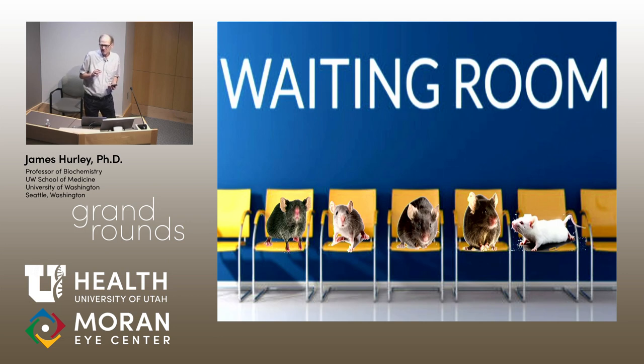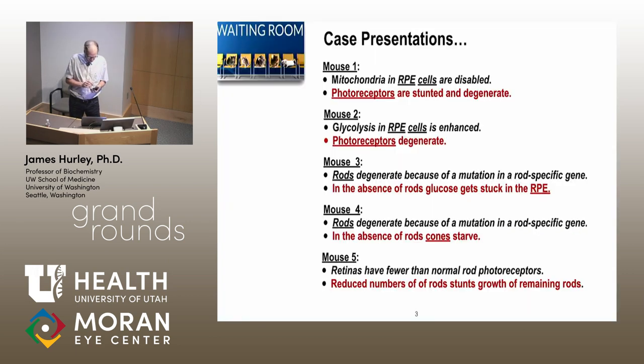What I'm going to tell you about next is several different lines of mice that people have made over the past 10 years or so, that gave puzzling results. And so I'll go through those, and then I'll tell you a little bit about what our model is for this retinal ecosystem and how, from that perspective, those results make a little bit more sense.